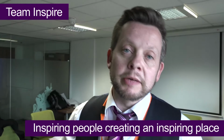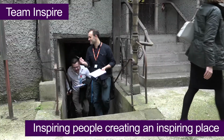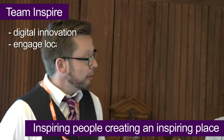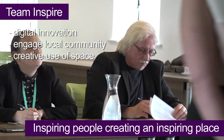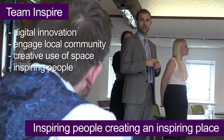What we saw the Fleece doing is we focused our efforts on the cellar space. And the hooks that we put in are how do you use digital innovation to engage people in a more creative use of quite an historic and atmospheric space. We believe that we've delivered both a business case and a presentation that helps them understand how inspiring people makes inspiring places. You've got to trust the people who've got the great ideas.